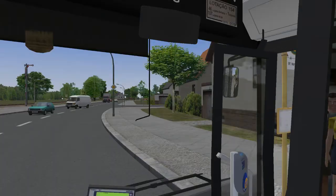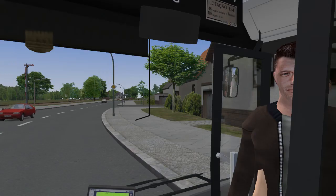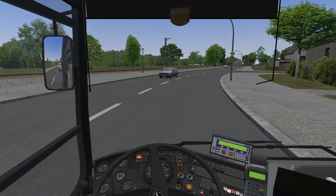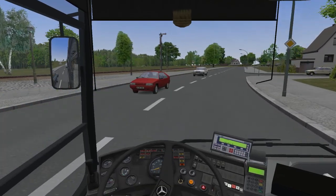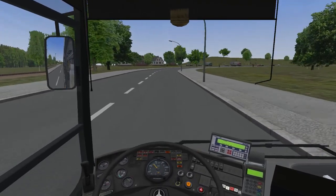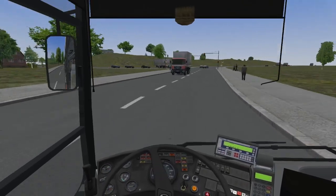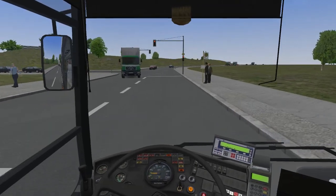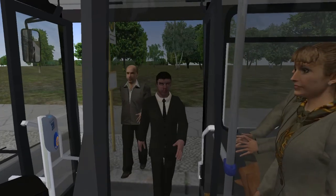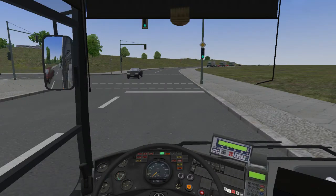Handbrake on, open doors. Hello. Don't see anything coming up behind. Oh, there's a van. Oh, it's a police van. Okay, he's waiting. That's good. Thank you. Perfect timing. Oh, I've left the doors open. I forgot to shut the doors. I feel bad now for driving with doors open. Okay, let's go.